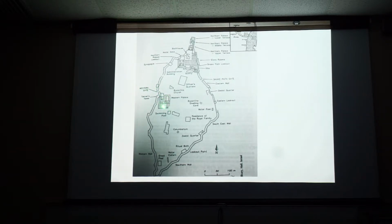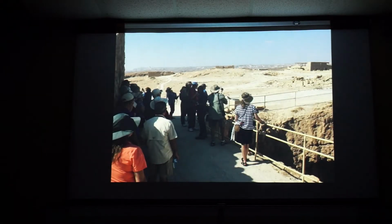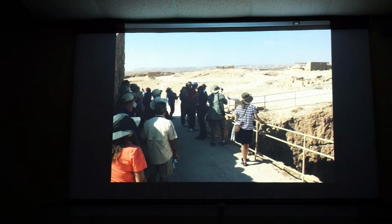There was a palace here. There's a mikveh bath, a ritual bath here, and then we'll swing back around and you'll see what the inside of that looks like. This is as you just get up on top. Right over here is the entrance into the top. You can see Wayne right here.